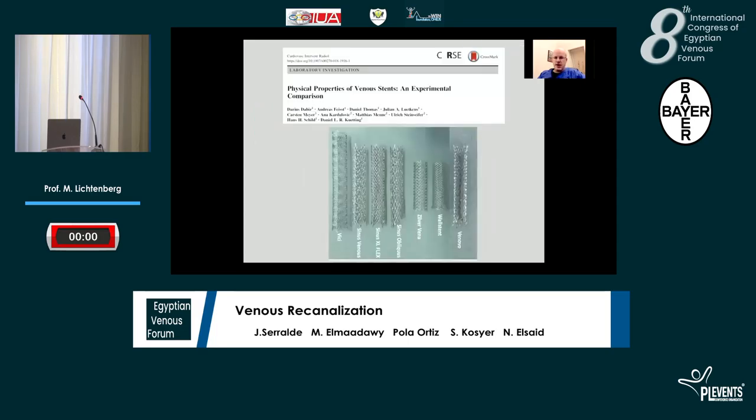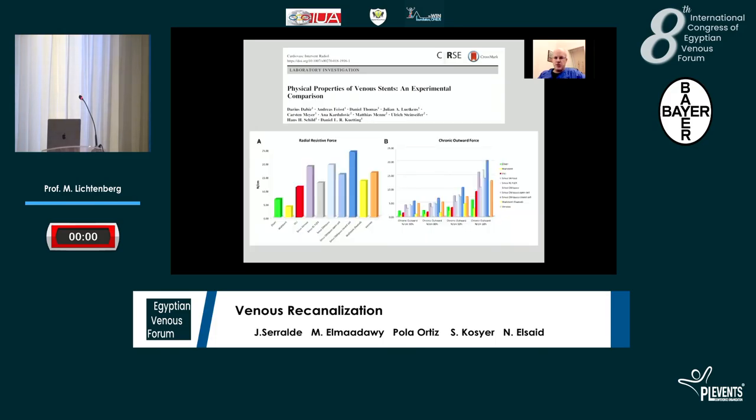So here again, you see the individual stents itself, how they look like. And you can easily see that these stents differ in terms of their physical properties. And this is shown here in terms of radial resistance support in this nice study from a German working group. On the left side, you see the big difference in radial resistance force between these stents, like a Zilver stent or a Sinus Obliquus stent. A significant difference. So based on this radial resistance force analysis, I would definitely know which kind of stent I would implant in a May-Thurner syndrome with a high compression force.